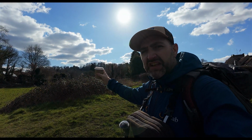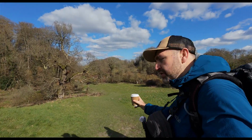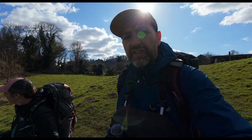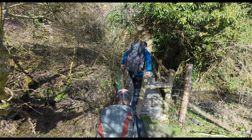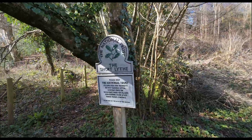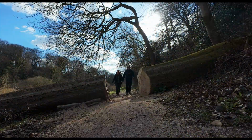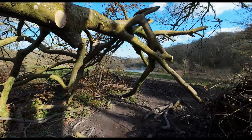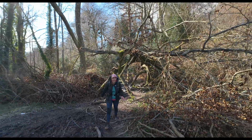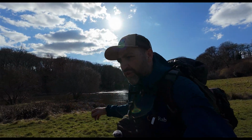So up behind me you've got Selborne Hill and Selborne Hanger, which drops down to Selborne Common, and it continues on the other side of the road, which is what we're walking in now. It's all owned by the National Trust. Stunning wetlands here. This part of the walk from Selborne through the woodland has been really incredible.